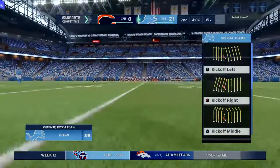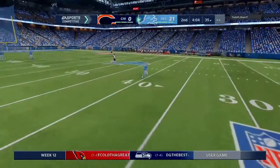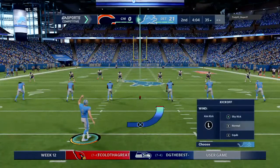Do they blitz a little bit more? Do they play more zone coverage? Right now, they don't know where to go because they're hitting them in every direction.